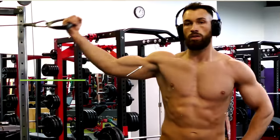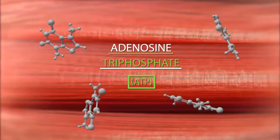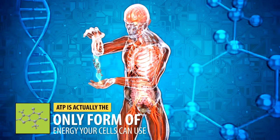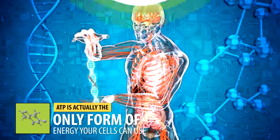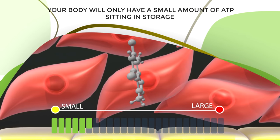So when you work out, your body, and especially your muscle cells, will increase their demand for adenosine triphosphate, also known as ATP. ATP is actually the only form of energy that your cells can use. And at any given time, your body will only have a small amount of ATP sitting in storage. This means that more of it needs to be created to be able to continuously output energy.